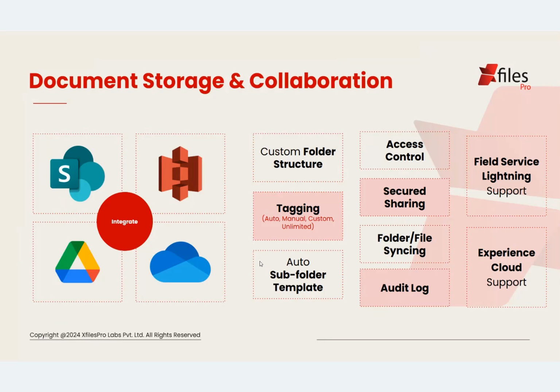Now that you're generating these documents, they're basically sitting in your Salesforce file storage, right? And some of us don't want them to be in our Salesforce file storage because of its limitation. If you want to buy extra storage space, it's obviously costly. And if you want to delete them, it's against compliance. So what we have come up with is XfilesPro Document Storage and Collaboration. What it does is it integrates your Salesforce org with your external cloud storage platforms, right? Some of the most popular ones we support are SharePoint, AWS S3, Google Drive, and OneDrive.